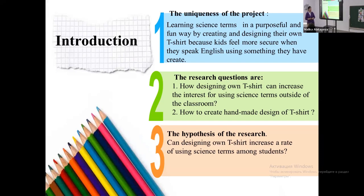Recycling time. The hypothesis of the research: can designing own t-shirt increase the rate of using science terms among students?